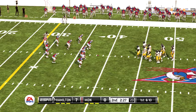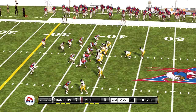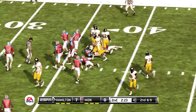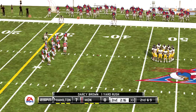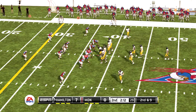From the 38-yard line. First down. Here's a give up the middle, tackled right away. The fullback back to the original line of scrimmage, and that's it. Second down and 9 to go. Ball on the 38-yard line.